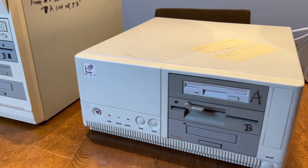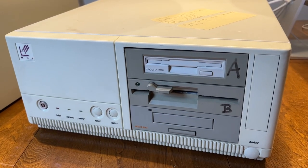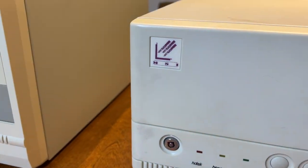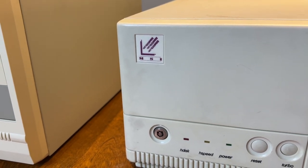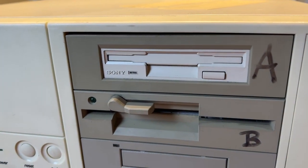So we have these two machines left, and I think these two are the most interesting, at least for myself. So this one here was in many different parts, and I've pieced it together the best I can. On the front, we see it's made by MSI. Now, of course, they make a lot of gaming stuff nowadays, but this looks to be one of their first products. We have a Sony drive here.